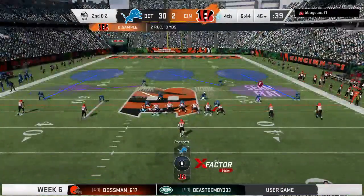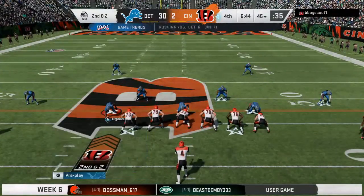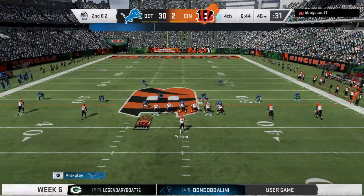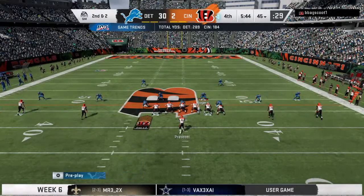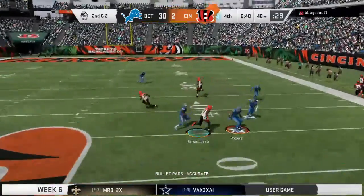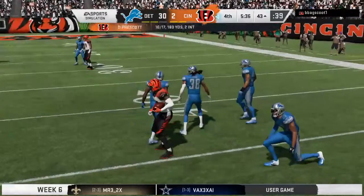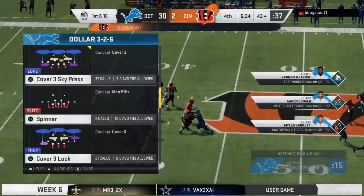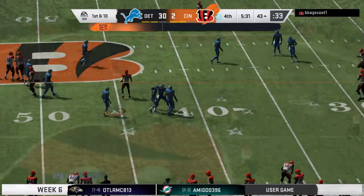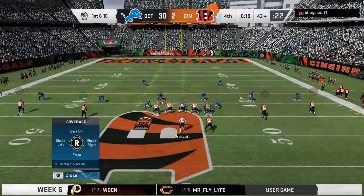Facing a 2nd and 2 after that last catch, good for 8 yards. Tight left. 3 down, 3 down. Hey, 47. 26. Now Prescott. That's going to be caught by Richardson. And he'll work it across midfield inside the 45. 12 yards that time and a Cincinnati 1st down. Prescott now 6 for 6 since coming back out of the locker room.